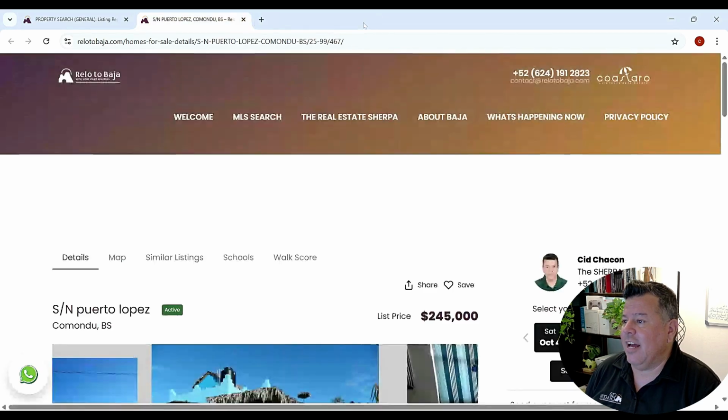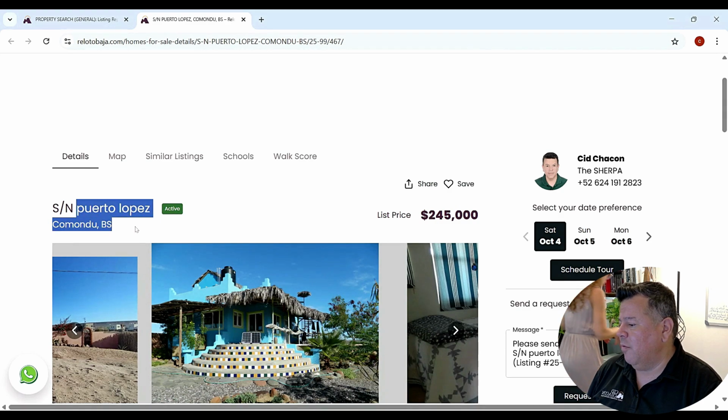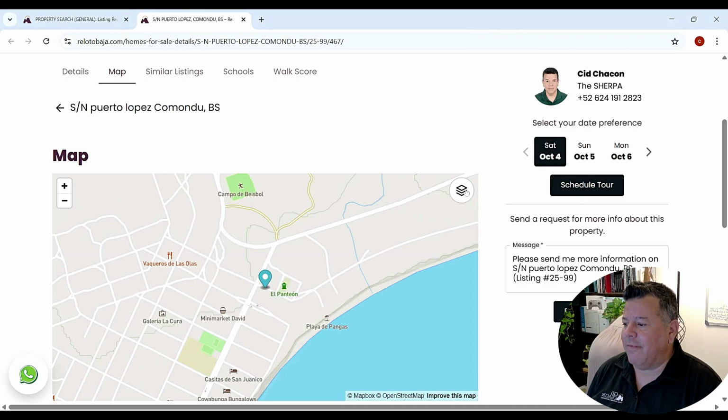All right. And now let's head across from Loreto over to the Pacific side, and in Puerto Lopez is what it looks like here, Comondú. Fun fact, there are a total of 5 municipalities in the Baja California Sur area: Comondú, Loreto, La Paz, Los Cabos as well.